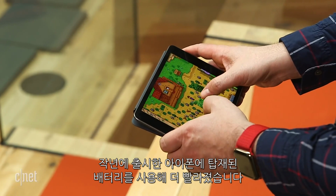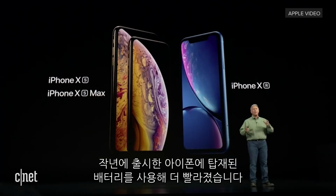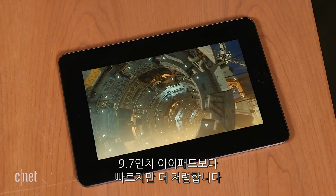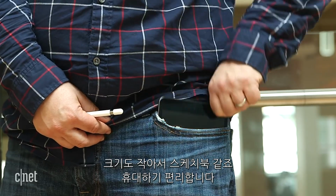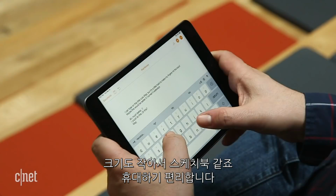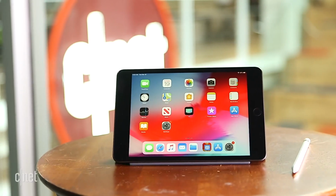The new Mini is fast and basically has the power of last year's iPhone XS, XR, or XS Max. It's a bit slower than the iPad Pro models. It's faster than the less expensive 9.7-inch iPad. It's a cute size, and it feels more like a sketchbook. It feels far more portable. It's the update to the Mini that would have been great to have 2 years ago.